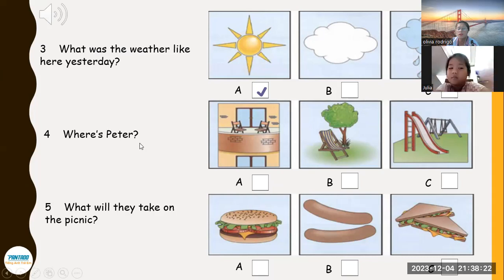Okay, let's go to number four. What is the answer? Where is Peter? In the balcony, in the garden, or in the playground? B or C? It's letter C. Okay, letter C, very good. It's in the playground, Julia. Peter is in the playground.